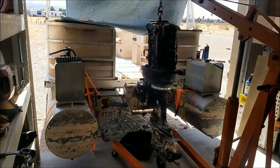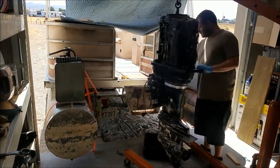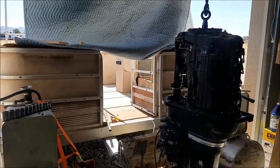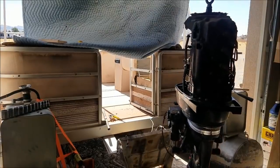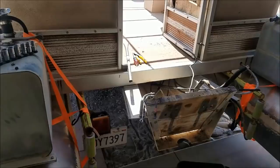The controller cables, they sure didn't want to come out. In fact, I haven't even disconnected the electronics yet, so I'm assuming there's going to be problems there too. But it should be free at this point. Right, it is finally free. Alright, now I just need a motor.